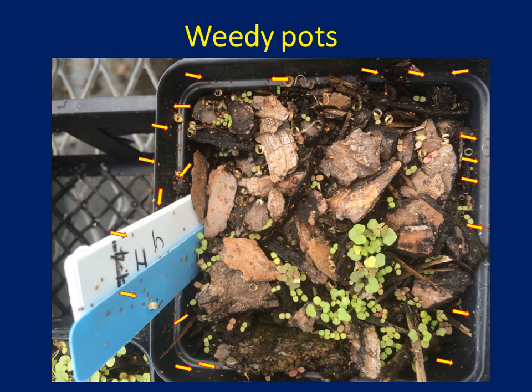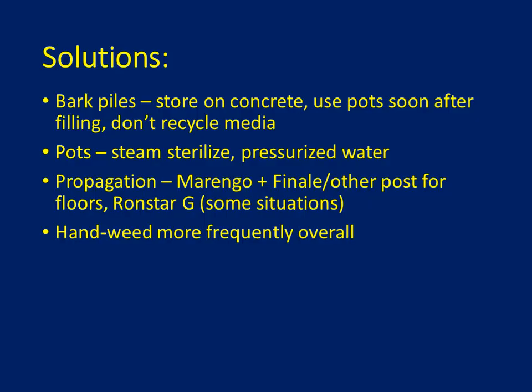And even after you remove the media and kind of clean out those pots, those seeds are pretty hard to dislodge there. Oxalis is another one that has very sticky seed, and they can really stick to the sides of the container. So if you're reusing containers, it is important to clean those. Steam sterilization, using pressurized water, things like that can really reduce the amount of problems later on in production. So some solutions, just to go back over those bark piles. It's always best to store on concrete if possible.